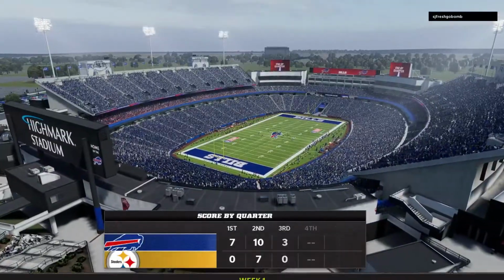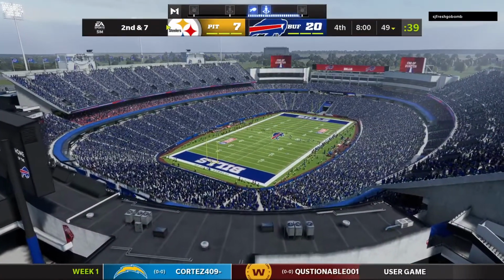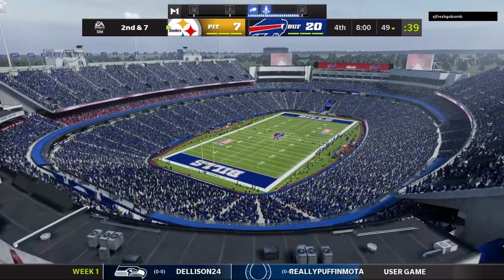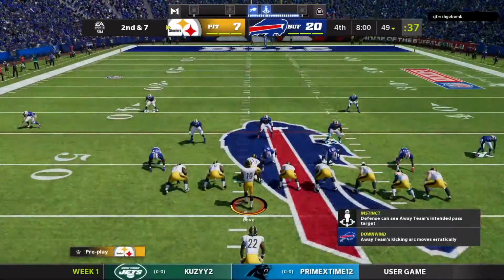We are through 3 quarters here on NFL Kickoff Weekend. You're watching the NFL on EA Sports. Second and 7.